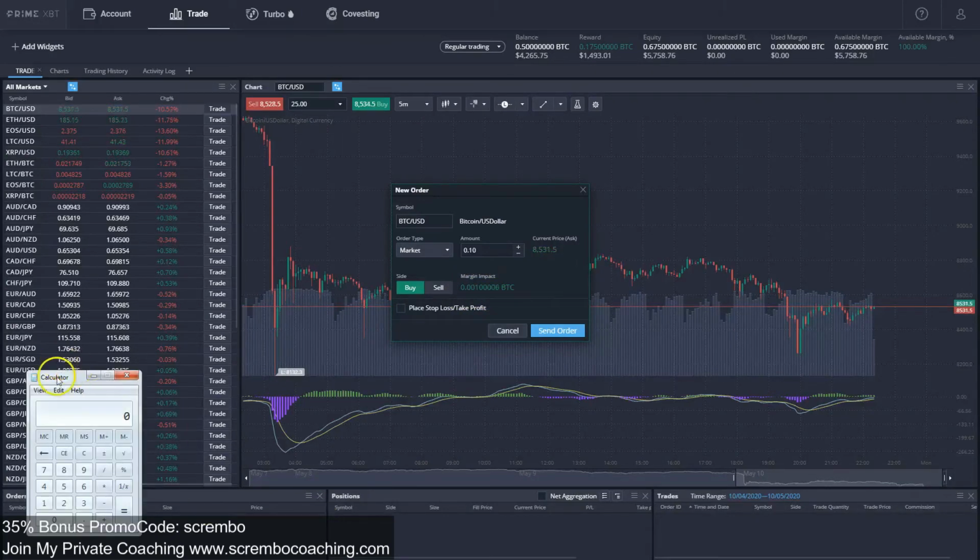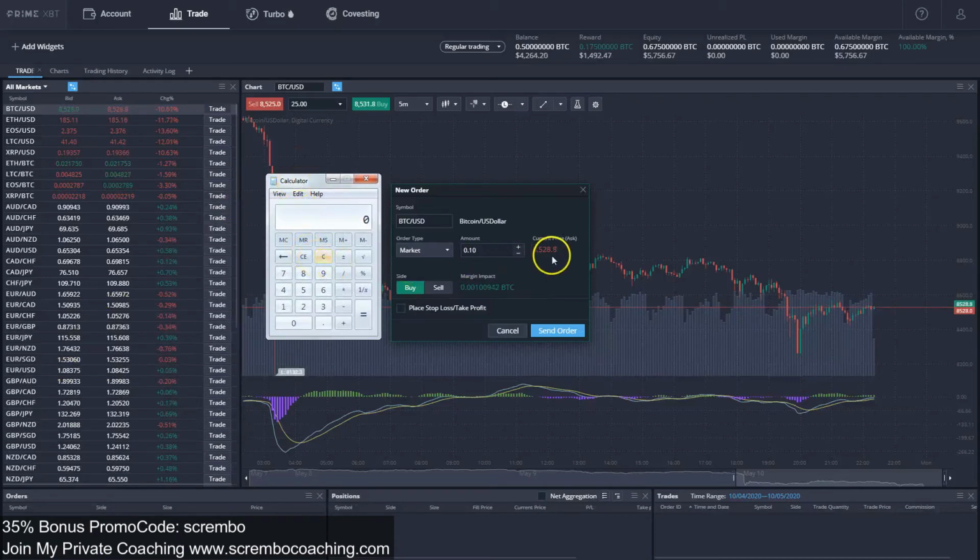I'm gonna pull up my calculator and see how much that is at the current market price. So 0.001 multiplied by 8,527 brings it up to $8.5. I need that in order to get a 0.10 position multiplied at 8,520, a $852 trade, right? So that is simple, guys. I'm gonna pay $8.5 to get a trade that's worth $852, which is awesome.